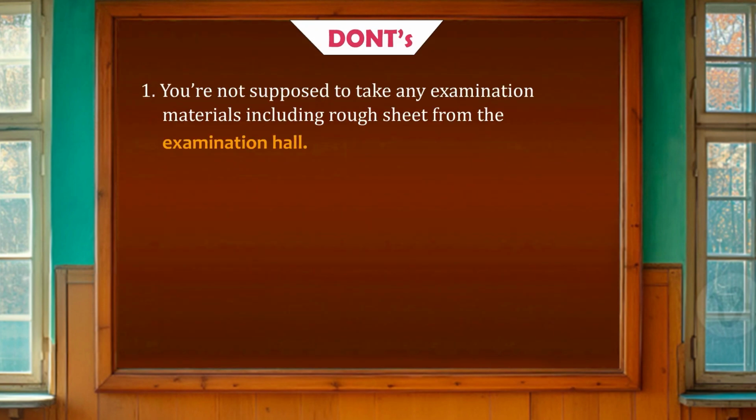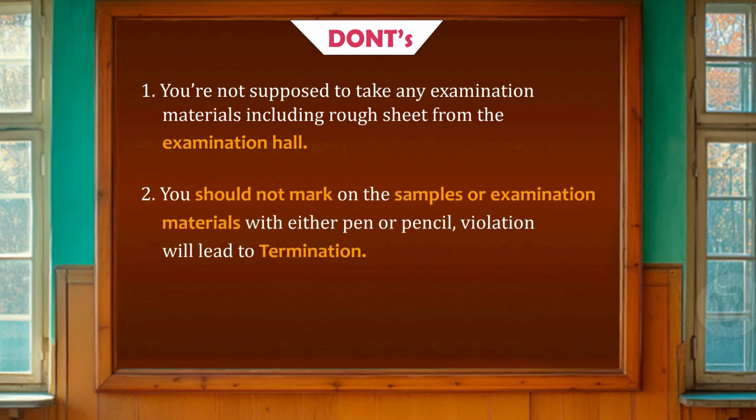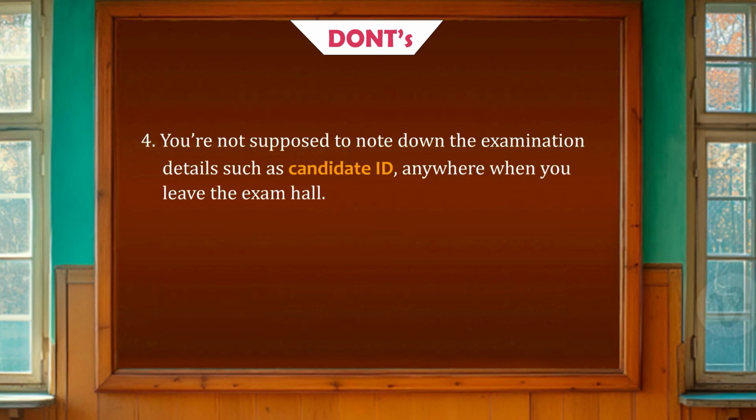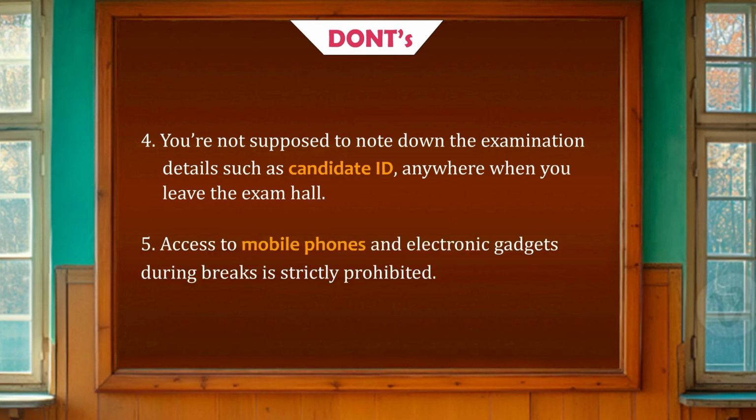You're not supposed to take any examination materials, including rough sheets, from the examination hall. You should not mark on the samples or examination materials with either a pen or pencil. Violation will lead to termination. Any mode of communication will lead to termination of examination. You're not supposed to note down the examination details, such as candidate ID, anywhere when you leave the exam hall. Access to mobile phones and electronic gadgets during breaks is strictly prohibited.